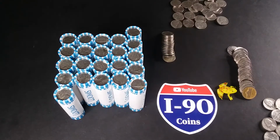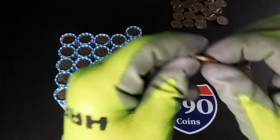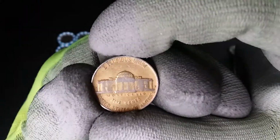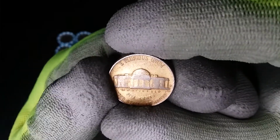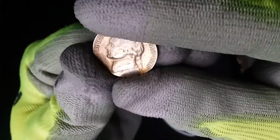And in roll 27, I noticed this one by the edges when I first looked at it, but I just sort of dismissed it due to just regular coloration. But it does look like it is probably gold-plated, plated with something. And it has the San Francisco mint mark from 1940.